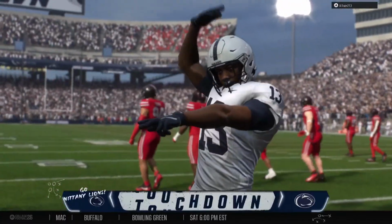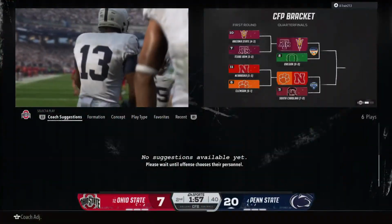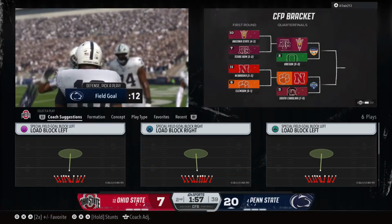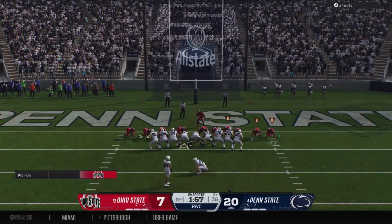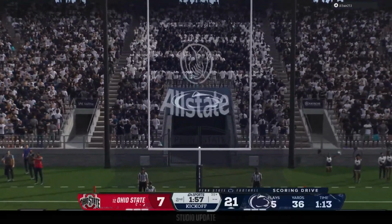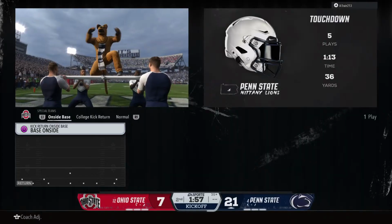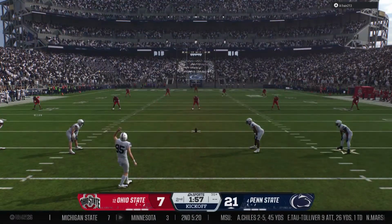Touchdown, Nittany Lions. Well, that's an example right there of what vision and patience and ability can do for a running back. He was on a mission to get into the end zone, and really, he made it look easy. The PAT is good. They're pulling ahead now, 21-7. Got momentum after scoring that touchdown.